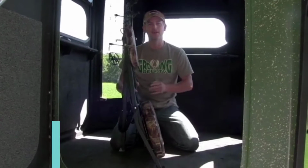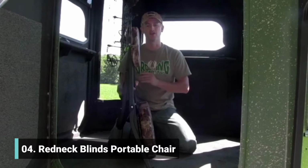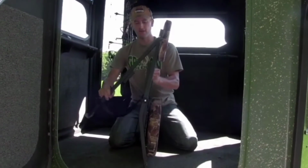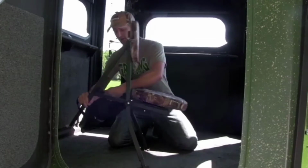Today we're taking a sneak peek at the new Redneck Portable Hunting Chair. First off, it's lightweight, easy to carry with the strap, and it sets up quietly in just a matter of seconds.